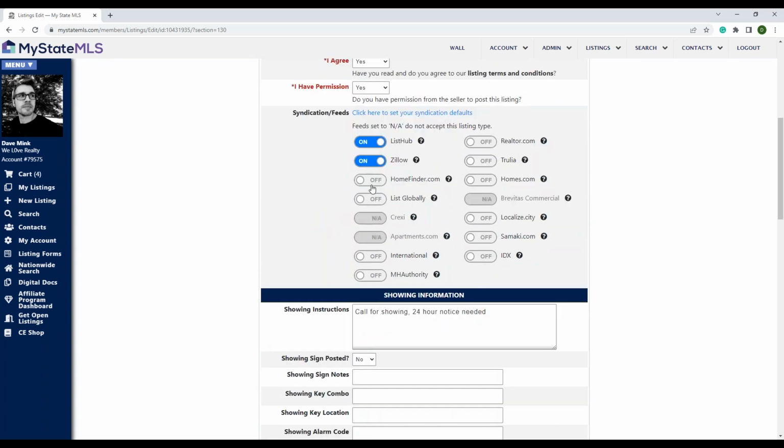And you can see I have all of my different options here. Right now, I'm listing a home for sale. So because it's a home, it's not an apartment, it's not a commercial building, I cannot select Brevitas, Crexi, or apartments.com, but you can see that I have full access to all the other platforms that My State MLS syndicates to. So that includes ListHub.